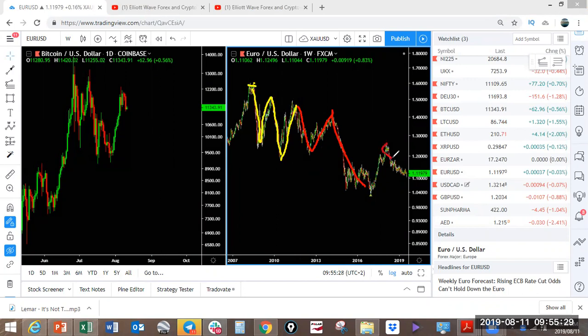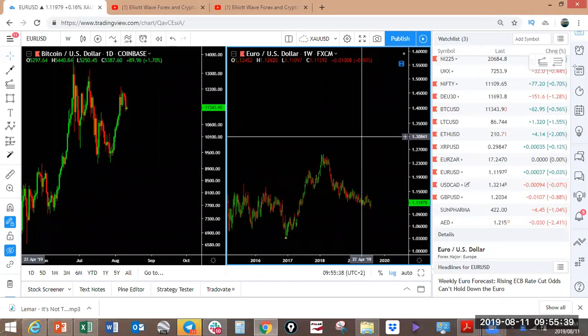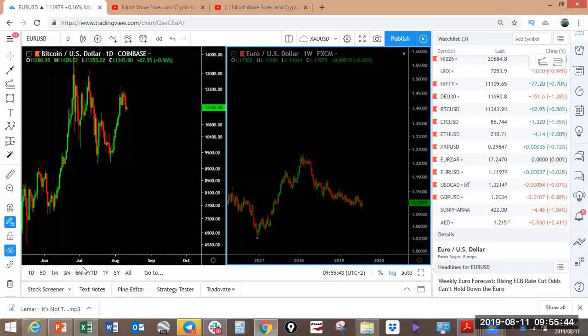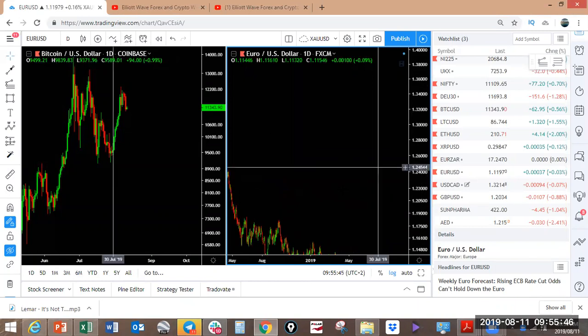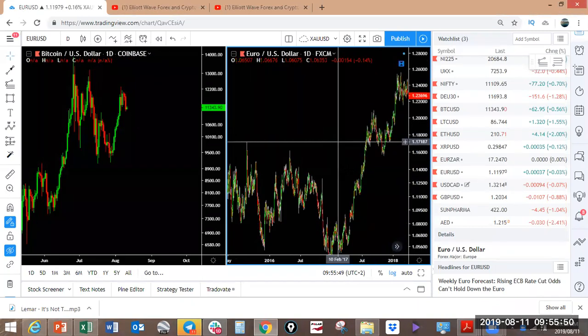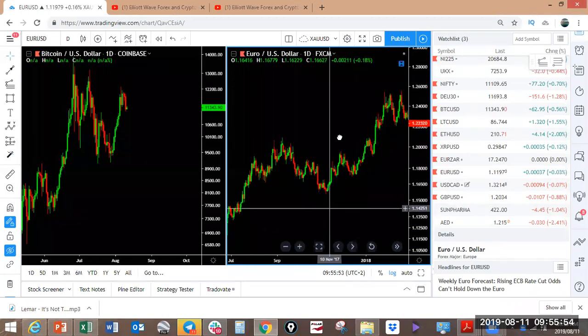Now we're going to look at this next peak here. You'll see the exact same pattern. I'm going to show you the reason why we're looking at this now. So let's go to 2017 and look at that similar pattern. Let's go to the daily now so we can see it clearly. Remember, the analysis here is not Euro US dollar, it is Bitcoin, but we're looking at Euro US dollar for the repeated patterns.